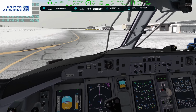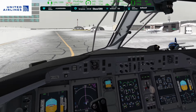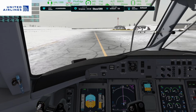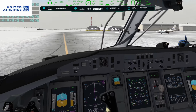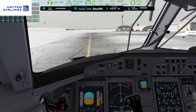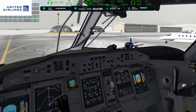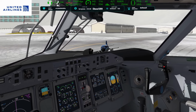Vision Jet 718 Golf Alpha cleared to Eagle, Rockies 5 departure to Kremling transition. Expect 8,000 and 200, 10 minutes after departure. Departure 126.1 and squawking 7020. November 718 Golf Alpha, read back correct.